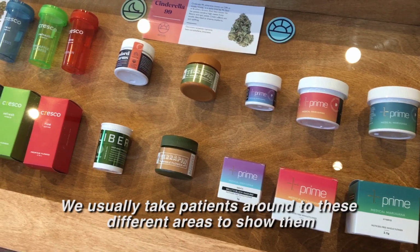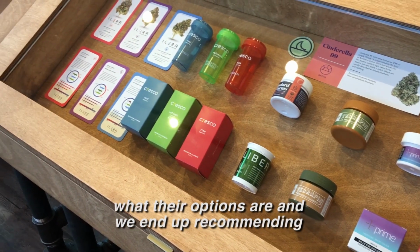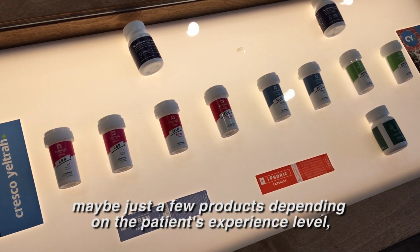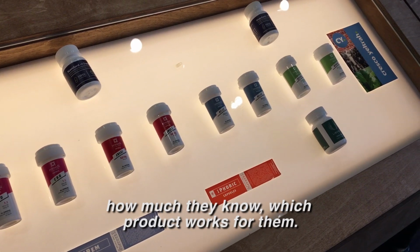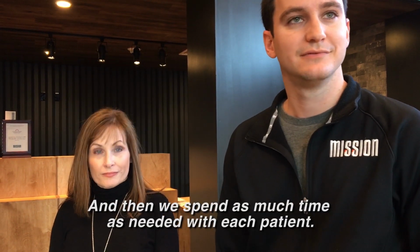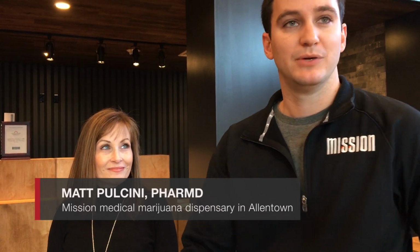We usually take patients around to these different areas to show them what their options are. And we end up recommending maybe just a few products depending on the patient's experience level, how much they know, which product works for them. And we spend as much time as needed with each patient and give them the opportunity to tell us how we're going to be able to help them, really.